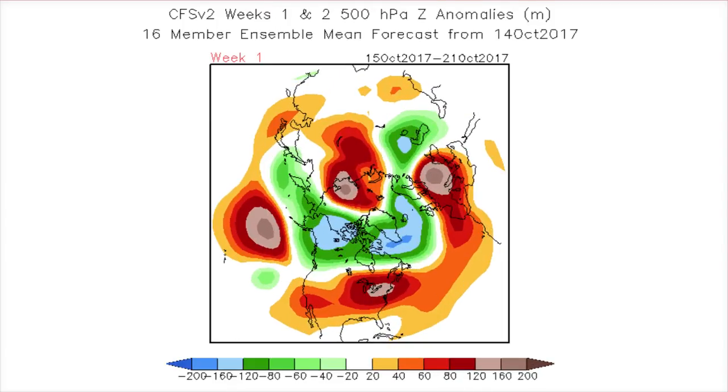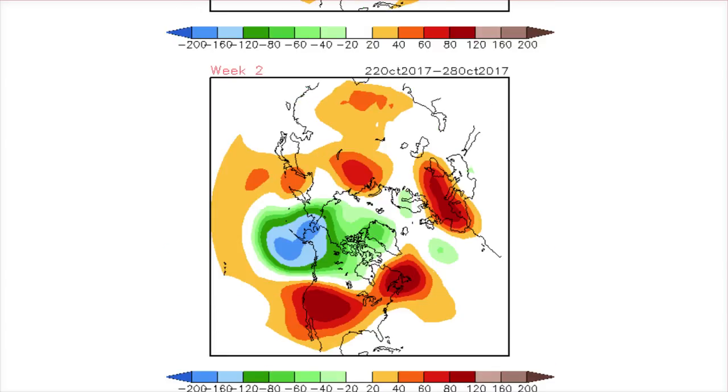This is the CFS forecast for week 1. So this is taking us up to the 21st of October. And it's showing lower than average heights to the north, higher than average heights down towards the south. Indicates a jet stream coming in from the southwest, but it still wants to build in high pressure across southern and eastern parts of the country, hinting at mostly drier conditions there, but more unsettled across the north of the country, which is just about what we're likely to see this week.